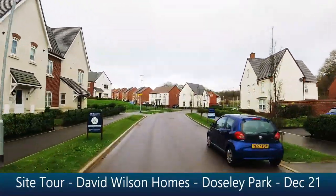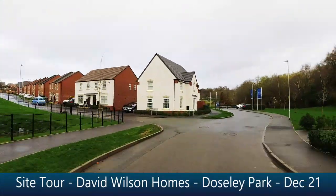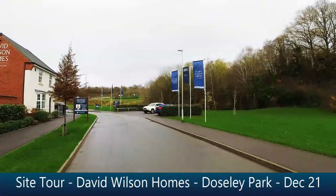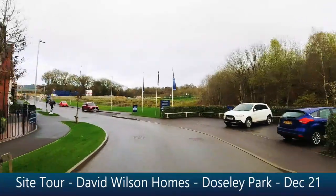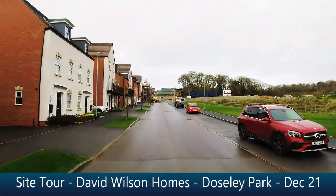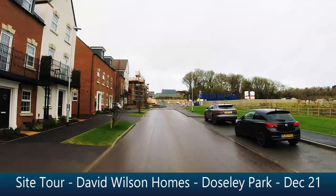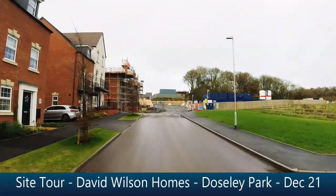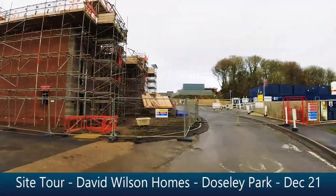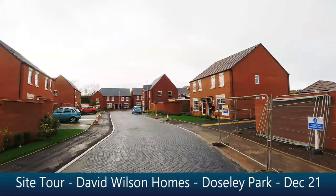Now, this is the third phase of this development, and as we come up, you can start to see a little bit more about this site. This is the top northern end of the site. One thing that's interesting is it's been built on the site of a former concrete manufacturer. They used to make concrete pipes and stuff, and the whole area has been regenerated by David Wilson Homes, and they've created this unique sort of garden village. That was the ethos of when it was built.